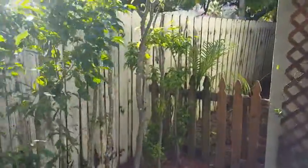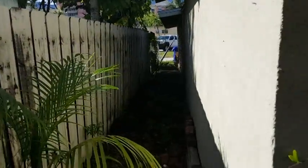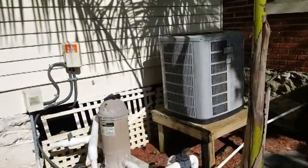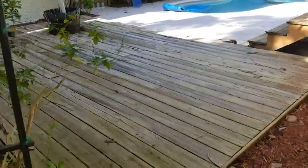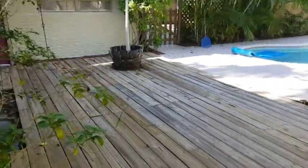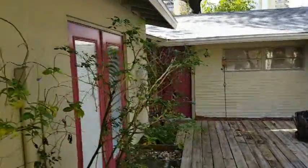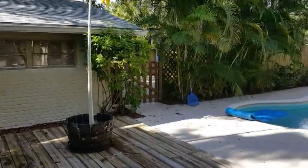This fence here is your privacy fence to the left, and down there is the AC inside for the guest house. Coming over here, here's our pool equipment and our air conditioning system. And look at how private this is back here. As you come in here, isn't this beautiful? This deck's all been cleaned up. Here's the guest house right here. Here's the garage right here. And look at this pool area.